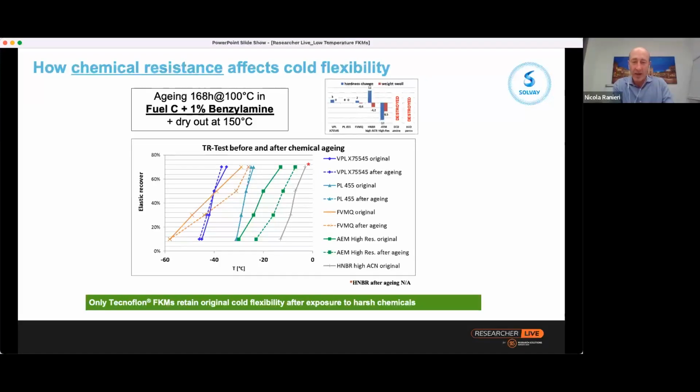Even if not dramatic, we see a shift. The dotted line is shifted towards higher temperature, meaning that something happened during the immersion that made the rubber stiffer when compared to the original state. So to recover elasticity, one needs to warm the rubber at higher temperature than in the original state. This shift is even more significant taking the acrylic rubbers AEM, the green curves. You see that we have a shift of almost 8 to 10 degrees C.